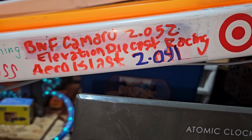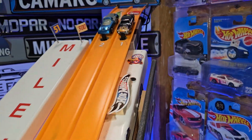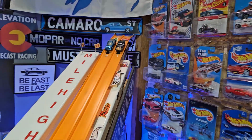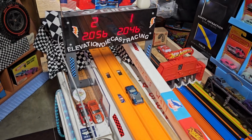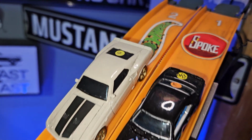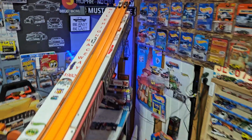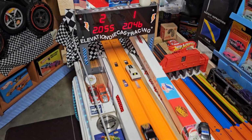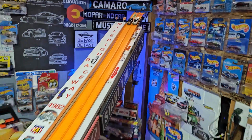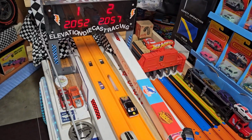Let's switch lanes and see if it can beat this Noodlehead. Camaro needs to beat a 205.2. Can he do it? No! Whew. Very, very good. And this is the number 47. This is your fastest white whale. Let's see what happens here. 9,000 speed. 204.6, the time to beat for the Camaro. He's keeping up, but he can't catch him. Very good.